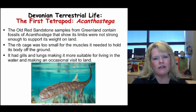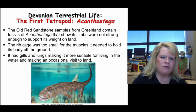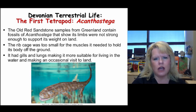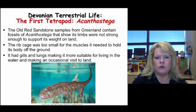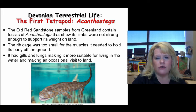Acanthostega is a famous first tetrapod in the Devonian aged rocks of the old red sandstone found from Greenland. These fossils are special for a couple of reasons, because they show that the limbs and the body plan of this animal were just not yet ready for fully making it on land. What it shows is that their limbs were just not big enough to withstand the gravity, the weight, and the necessary changes that happen when an animal needs to be walking around on the ground as opposed to water.